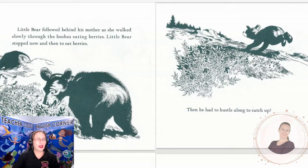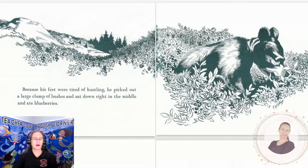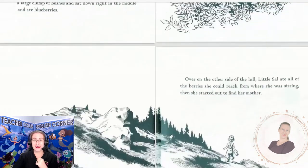Little Bear followed behind his mother as she walked slowly through the bushes, eating berries. Little Bear stopped now and then to eat berries. Then he had to hustle along to catch up. Because his feet were tired of hustling, he picked out a large clump of bushes and sat down right in the middle and ate blueberries. I wonder what will happen next. What do you think will happen next? Let's find out, shall we?